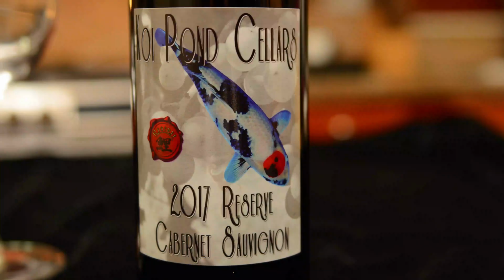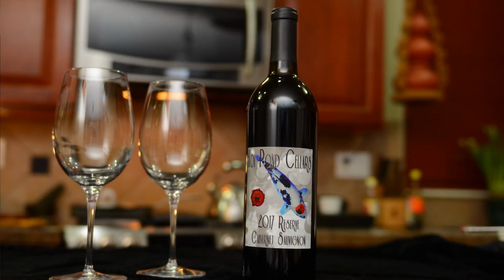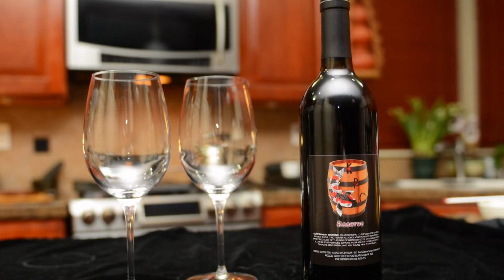In this series, today we are going to be tasting Cabernet Sauvignon Reserve 2017 from Pond Cellars. They are one of our friends in Washington, about an hour away from our place. They also have 4 kids, like our 4 kids. We grew up this friendship through koi. We both have kois and they're in the koi business.